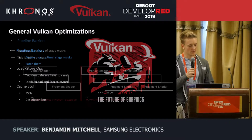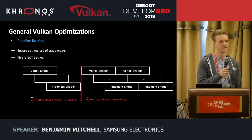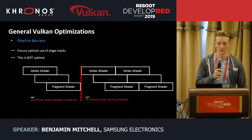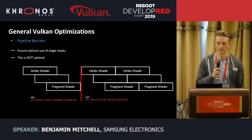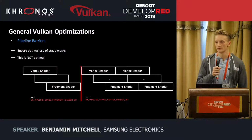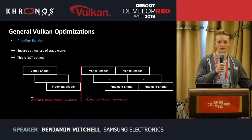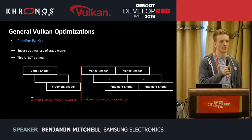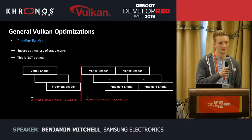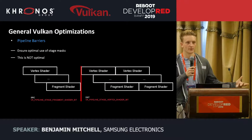So the first thing I want to talk about is pipeline barriers. This is a very common mistake, and of course it makes sense that it's a very common mistake. Pipeline barriers are a synchronization point, and often that is a dangerous thing for programmers when they're making their game. People program them defensively, so as soon as they start programming the game, they say, okay, this works if I leave these two parameters, so I'm never going to touch it again. I'm going to leave it forever. I'm not going to check whether it's optimal because it works. And I think that's quite reasonable. Unfortunately, they can make a huge difference.